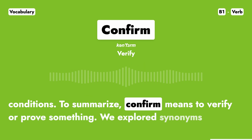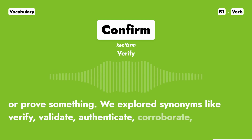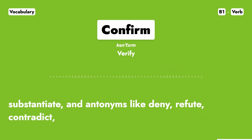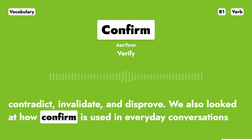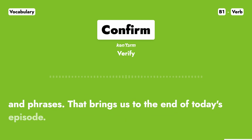We explored synonyms like verify, validate, authenticate, corroborate, and substantiate, and antonyms like deny, refute, contradict, invalidate, and disprove. We also looked at how confirm is used in everyday conversations and phrases. That brings us to the end of today's episode.